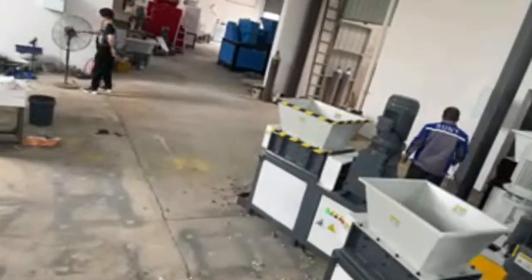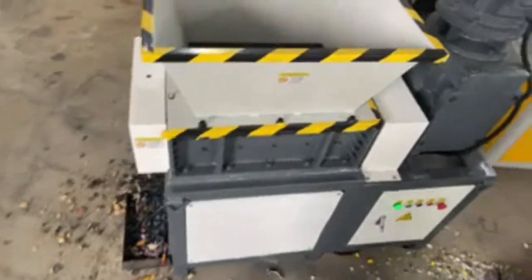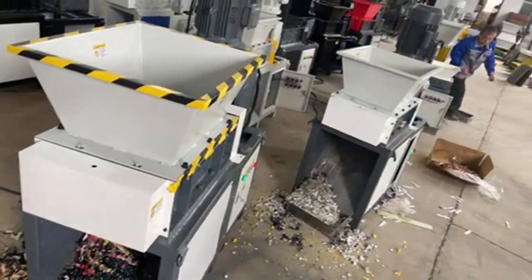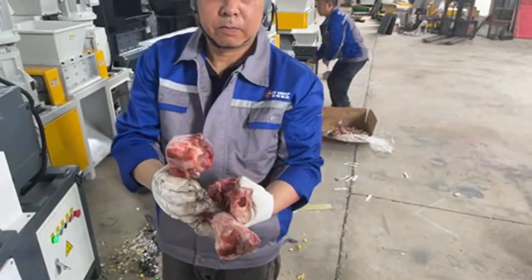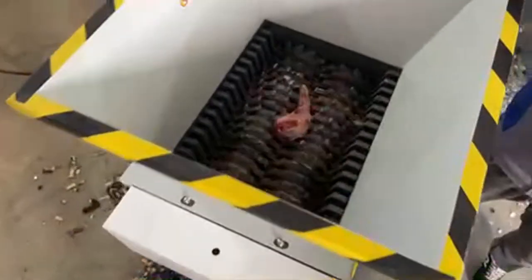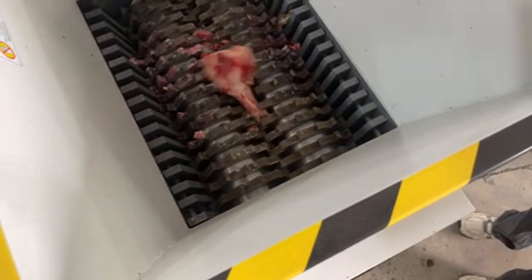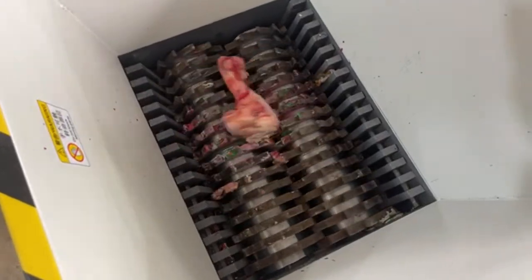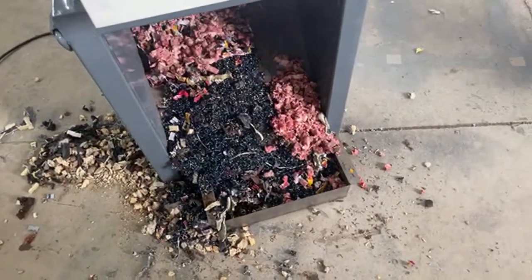Aluminum cans, right. Okay, now we will test the pork bones. Pork bones. Okay, then it will be here.